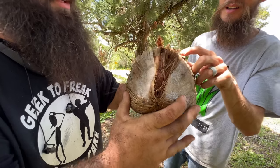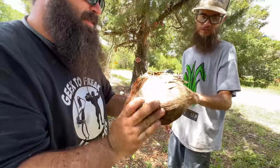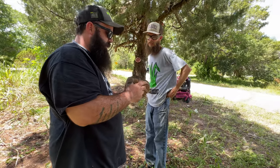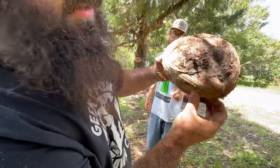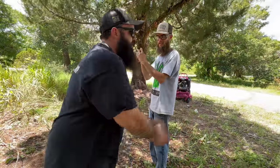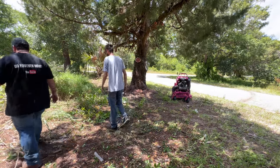Can you hear it? Got water in there, bro. I don't know. She's only a little old. Once they start sprouting, they taste so good. We had ones that were green. The green ones are good. Whoa, there's ants all over it. But when they sprout, and the sprout's like this big, it tastes like angel food cake inside of there. It turns into like a sponge. Really? It tastes so good. They're so hard to find, though.